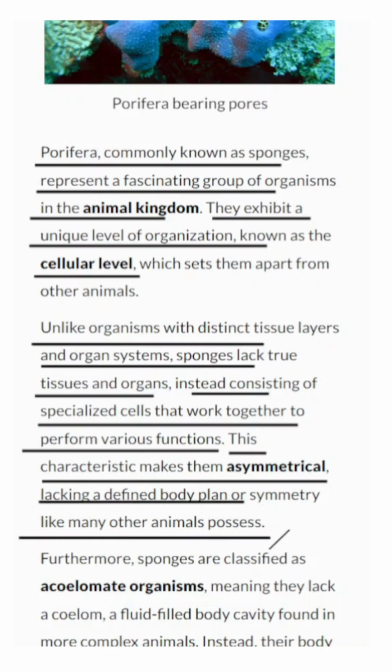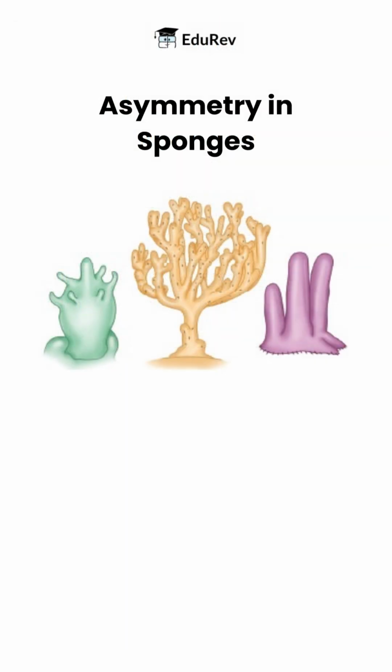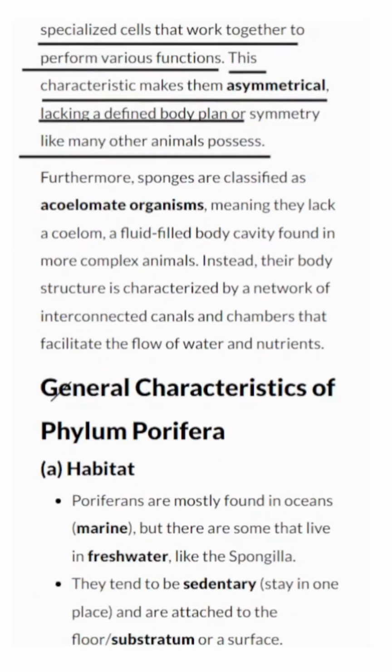Unlike animals with clear body plans and symmetry, sponges lack these features. They are asymmetrical, which means they don't have a defined body plan or symmetry like many other animals possess. Now, let's delve deeper into some general characteristics of the phylum Porifera.